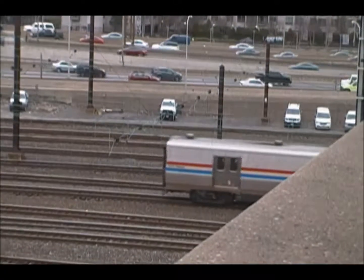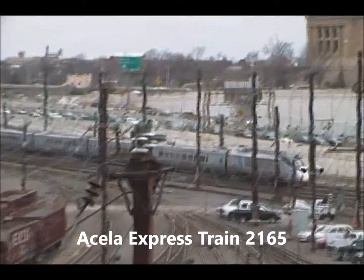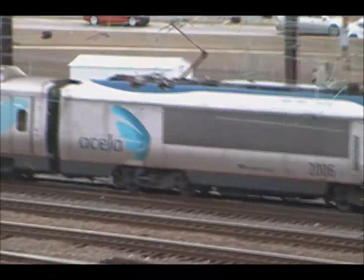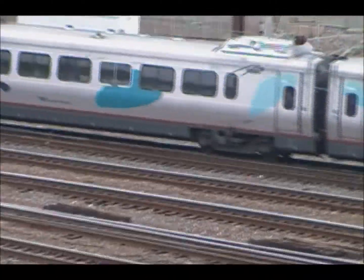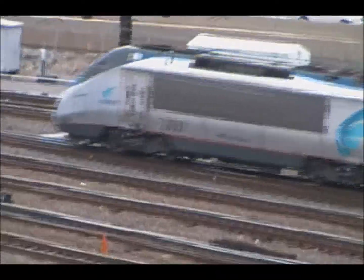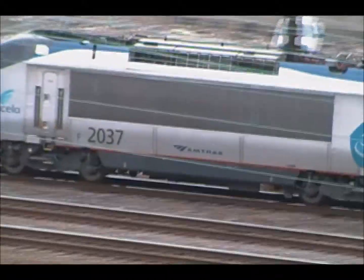More action to come. Here we got the Acela coming in. I think this is train 2165 or 2167. I'm not 100% sure. About 5:26. I think this is it. We'll find out later. We got a Power Car 2006, and Power Car 2037 coming into 30th Street here. More trains, more action to come.